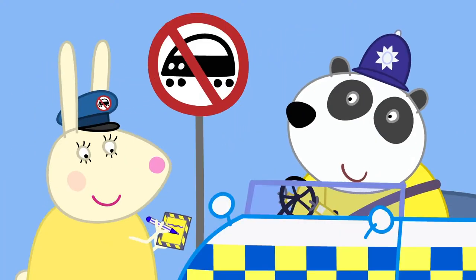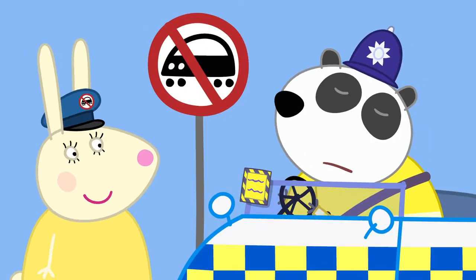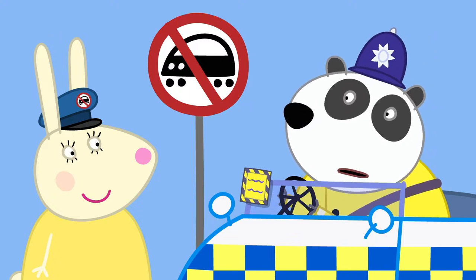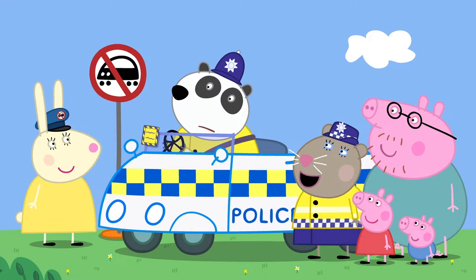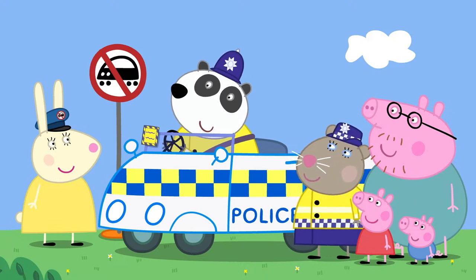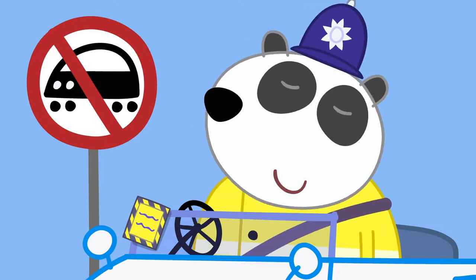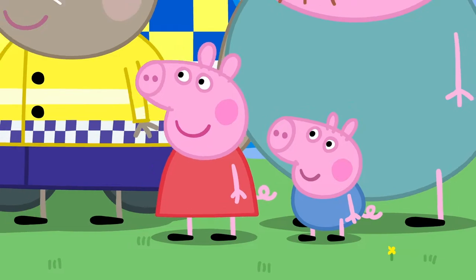Hello, Police Officer Panda. Oh, hello, Miss Rabbit. Say cheese. What? A parking ticket? But that's outrageous. I was only parked for a moment. This sign was clearly visible. And you were parked in front of it. Ho, ho, you're right. It just goes to show that nobody is above the law. And even grown-ups get told off.